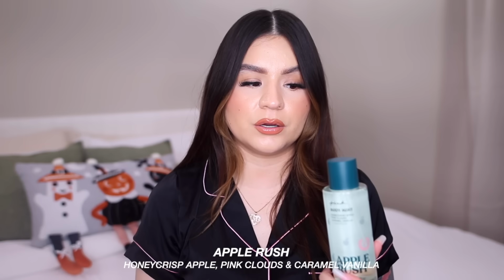Again, I just have to wait and see if it lasts a little bit longer on my skin. If not, I'll just end up spraying it on my clothes. Typically, I do get a few hours wear whenever I spray the Pink body mist on my clothes. I feel like it just sticks to your clothes a lot more. Like whenever I use the Warm and Cozy at night, whenever I wake up in the morning, I can still smell it on my pajamas. So that's why I love wearing this one to bed. But yeah, that's everything that I got from Pink.